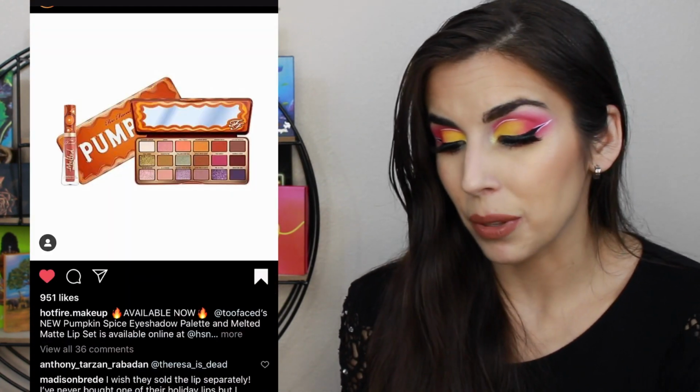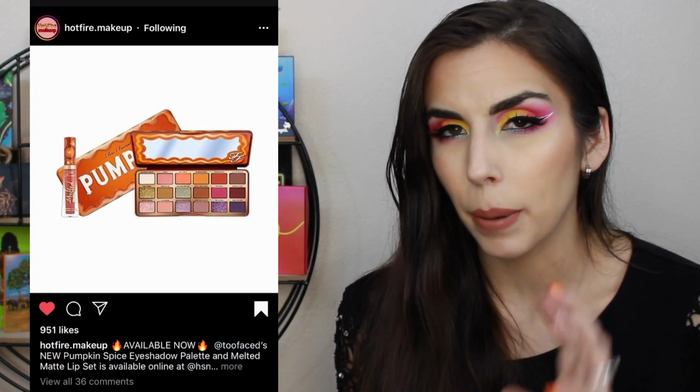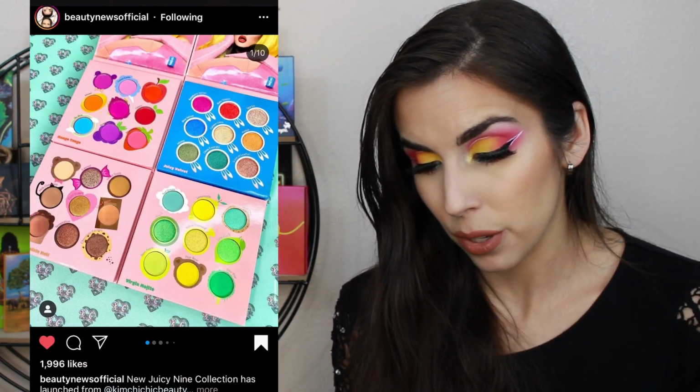Okay, Too Faced is coming out with their pumpkin palette. This is really pretty. I almost was intrigued. I almost thought about getting it, but I'm going to pass on it because it's colorful, but it's a very soft colorful, and I'm just not into it. I like pumpkins, and that's literally the only reason I was interested in getting it, so I don't plan to get it, but I'll definitely be watching everyone else's reviews.